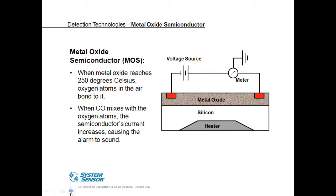With metal oxide semiconductor technology, or as it's more commonly referred to, MOS sensors, a tin dioxide semiconductor is heated by an electric current at regular intervals. When the tin dioxide reaches its operating temperature, it's capable of changing its resistance in the presence of carbon monoxide. Once the resistance reaches its predetermined threshold or thresholds, it triggers an alarm condition.